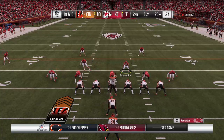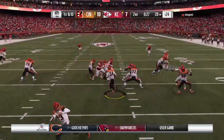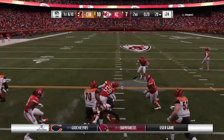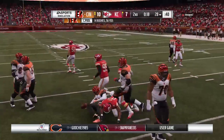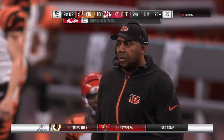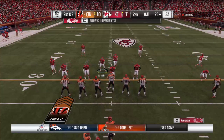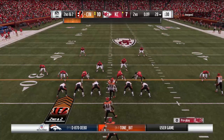Final 24 seconds of the first half as they come up here first and 10. And they'll go with a ground attack here. And he'll take it ahead to the 28-yard line. Just what you want on a first down run. Call it 8 yards. And it's second and 2. Let's go. Line of scrimmage, the 28 now as they come up on second and a couple.